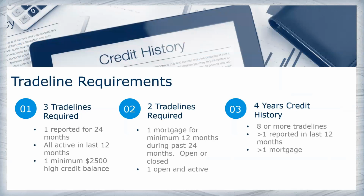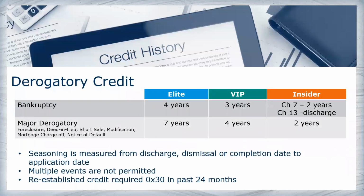They have 4 years of credit history. So they have 8 or more trade lines. More than 1 is reported in the last 12 months, and more than 1 is a mortgage. So those are your 3 different trade line requirements. So you have different options there.